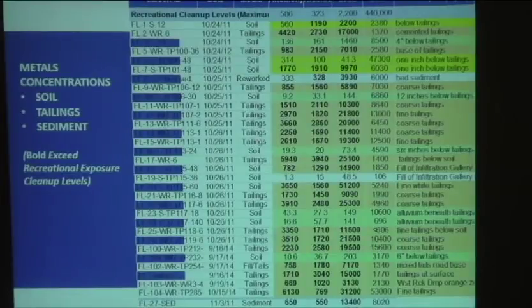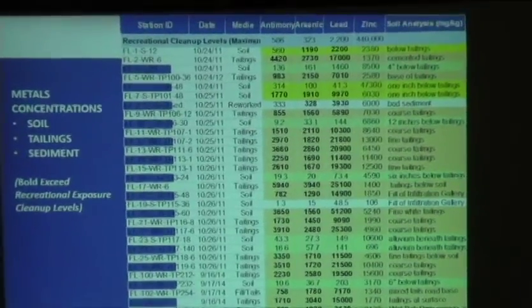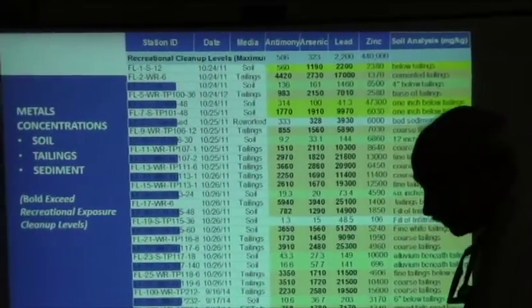They're really pretty high numbers, especially the arsenic and cadmium numbers, which aren't here, but both of those are carcinogens. Lead is not a carcinogen, but it's not very good for kids. In fact, it's really bad for kids, and those are really bad levels.